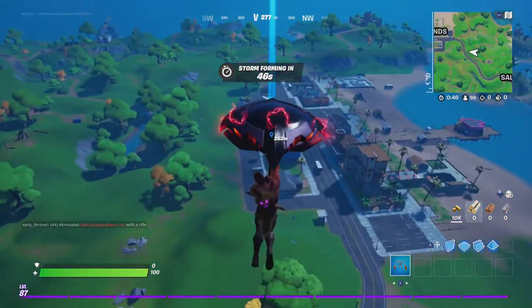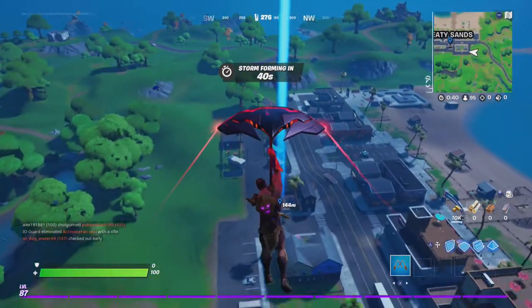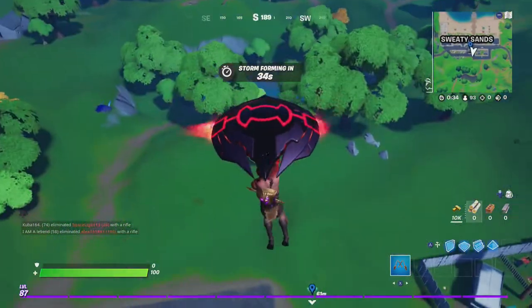First at Sweaty Sands. Be careful, friends. Since this challenge is relatively new, there will be a lot of players coming toward these locations. So make sure you pick up a gun right when you land.